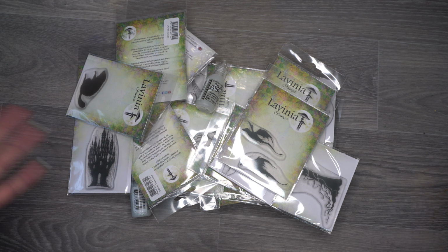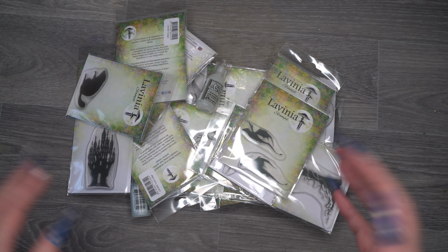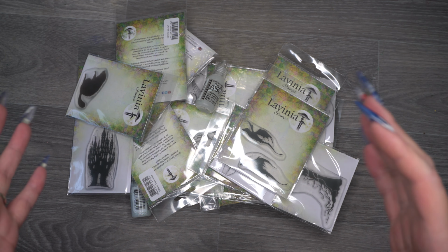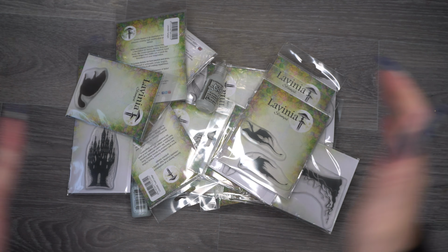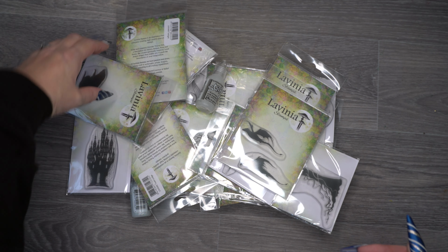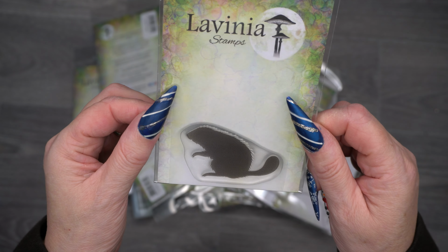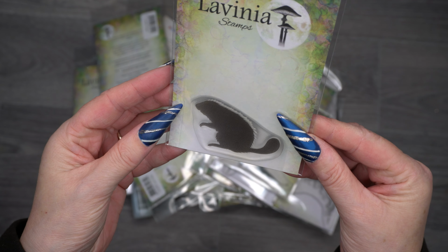So as you can see, I've gone Lavinia crazy yet again. I am really enjoying the Lavinia stamps, and my collection is growing very quickly indeed, which pleases me no end. So I'm going to just share with you what I got. The first little guy I've spotted here is a little beaver, and his name is Howard. So how cute is he?